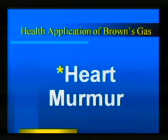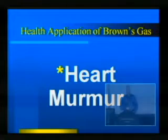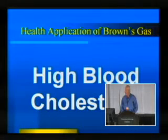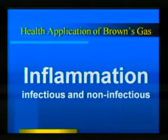Heartburn, heart murmur. I had a heart murmur since I was a child. And now it's gone. The doctors can't hear it anymore. It was a weak valve in my heart. And my body just fixed it. And my dad had heart surgery recently, and the doctor had a very poor prognosis. I gave him a machine, and the doctors are absolutely amazed at how fast he recovered. They can hardly believe it. So high blood cholesterol and high blood pressure, just gone.